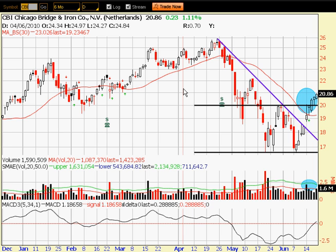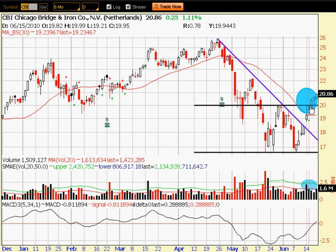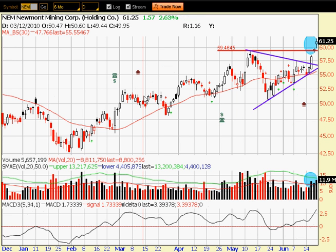Chicago Bridge and Iron, CBI, possible double bottom here. And it had a nice volume, nice breakout here. So CBI is looking pretty good. It's above the downtrend line. Might be worth a watch. Also, right now the futures are up, so we'll see how the futures do.